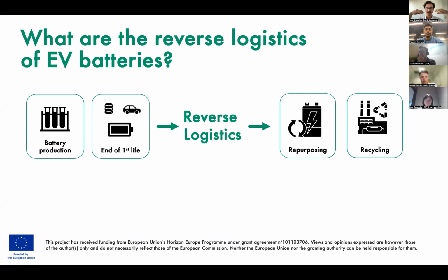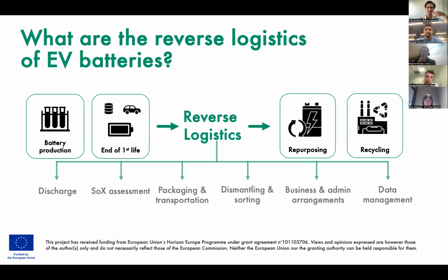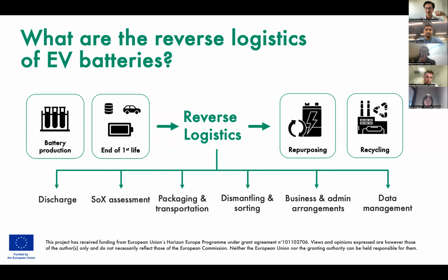Some people think that it's just transportation of the battery. You put it on the truck and then you transport it either to recycling or in some cases to repurposing, but there are quite many more processes in between. You have to discharge the battery, sometimes two times, as a pack and as a module. You have to assess the state of charge and the state of health to decide what to do with the battery. You have to provide the proper packaging depending on the state of safety of the battery and transport it properly.